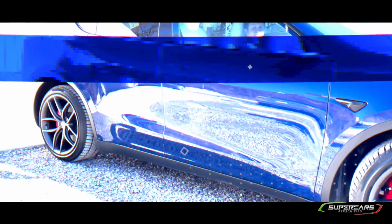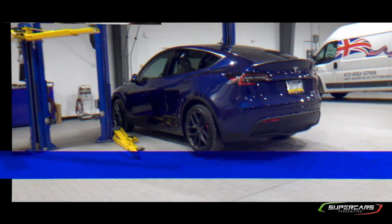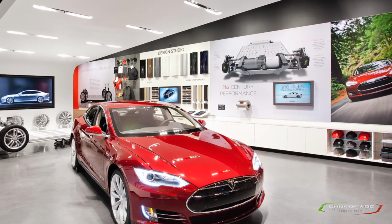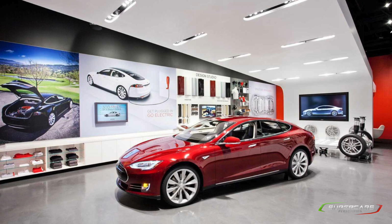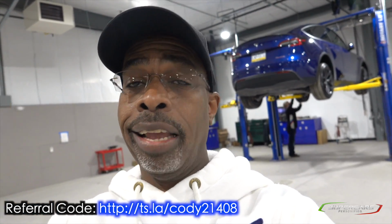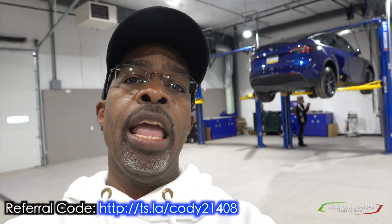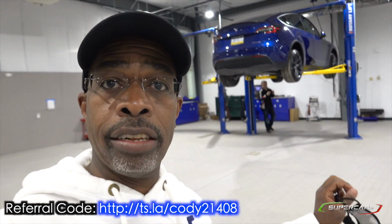Alright guys, so I'm going to give you a few tips on buying a Tesla, some of the things that you need to look out for, because it's not in the manual anywhere. Although Tesla has their showrooms and you can take delivery of your cars there, at least in a lot of states that have inspection and emissions, Tesla does not have the capability to do that. In fact, in my state of Pennsylvania, if they offered it as a service, they'd have to do it basically for anybody who walks in.